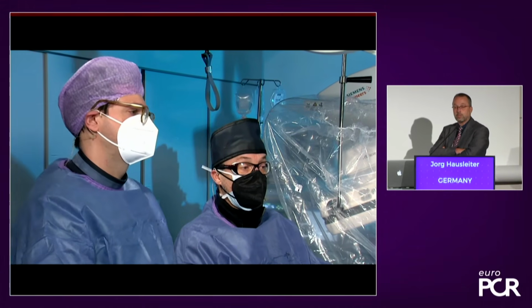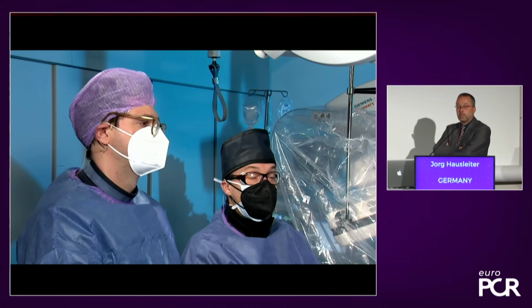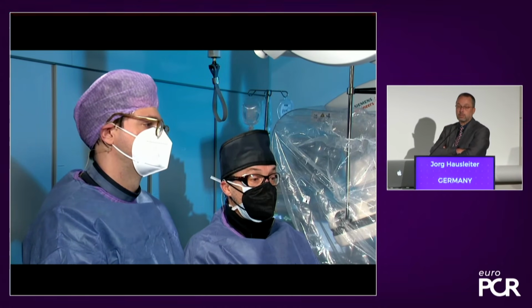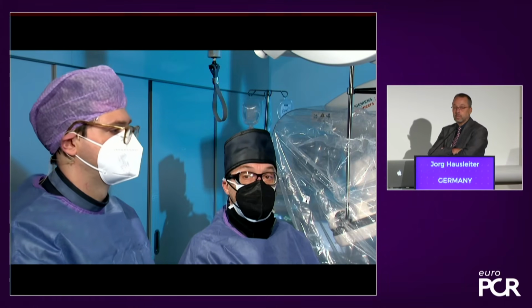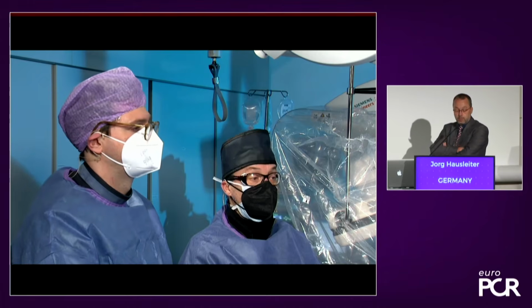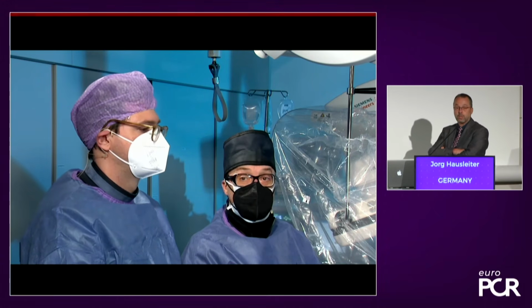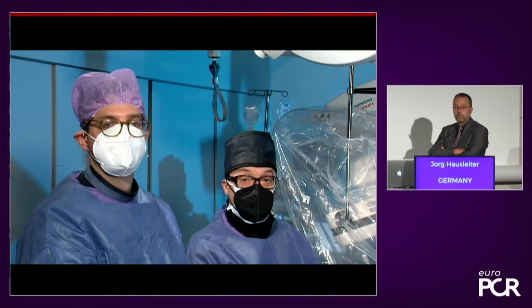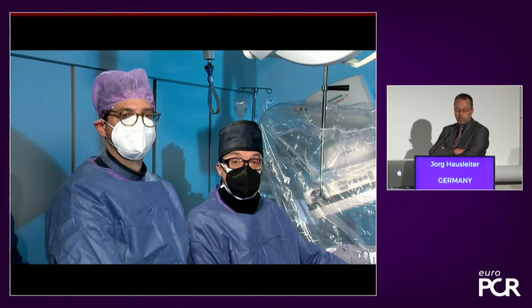What some of the patients are experiencing is some significant shoulder pain in the first hours and days after the procedure because the phrenic nerve is somewhat a little bit stressed by the stent. This is something we need to tell our patients up front, but usually after the second or third day, this also goes away and the patient is significantly improving. Thank you very much.